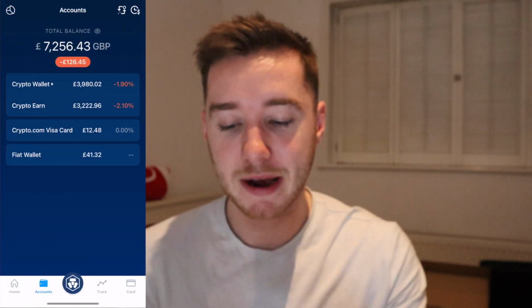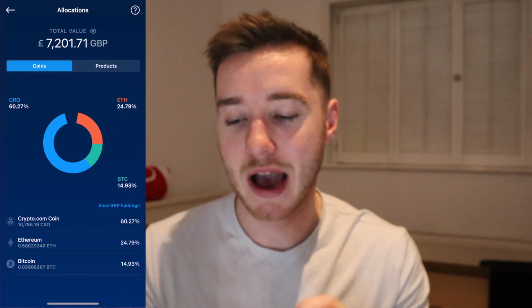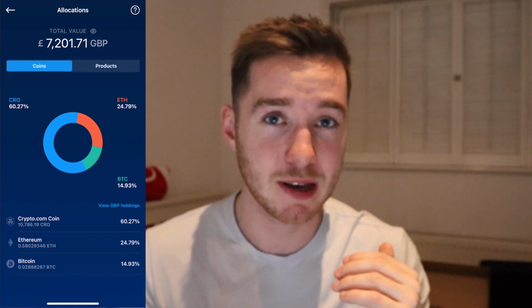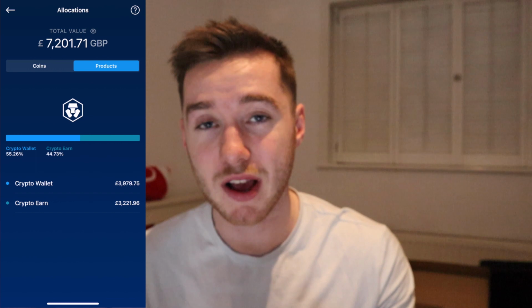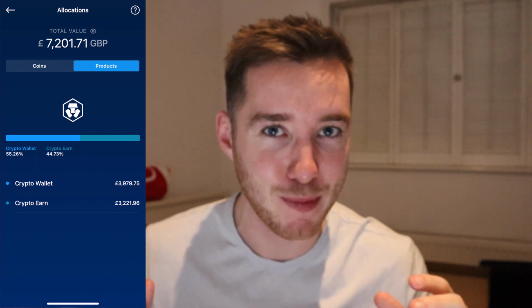If I then go back to the main screen and click on the portfolio little icon in the top left, this is quite handy and it shows my allocation. So on the crypto.com app specifically, I'm 60% CRO, 15% Bitcoin, 25% Ethereum. If I go to products, you can then see I'm about half and half split between crypto wallet and crypto earn.